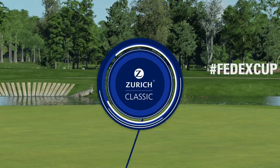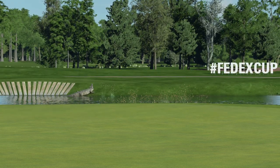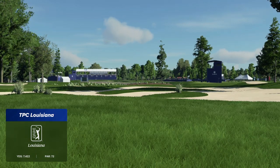We're at the Zurich Classic of New Orleans. Today's coverage is about to begin. Pleased you could join us for this second round action. I'm Luke Elvey alongside Rich Beam.